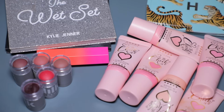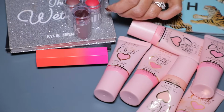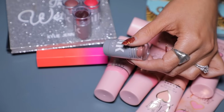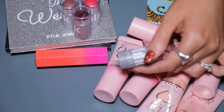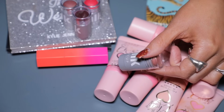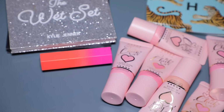Okay, I may have other things from this brand. I don't think so off the top of my head, so I just kind of put these all together. First, I have my milk, what are these actually called? They come in these little tubes. When I first saw them, I thought they were minis, but they are actually not minis. They're just very small. These are the Lip and Cheek tints. So I have several of those shades.